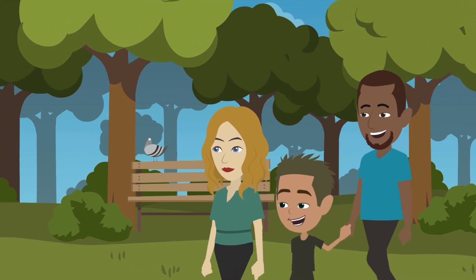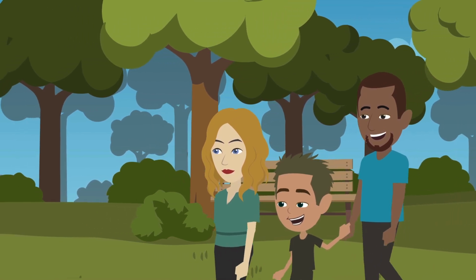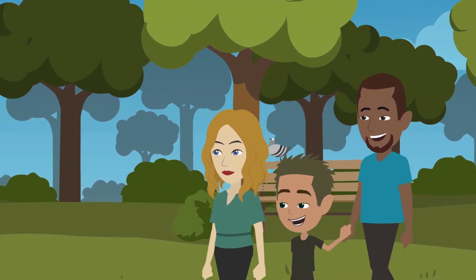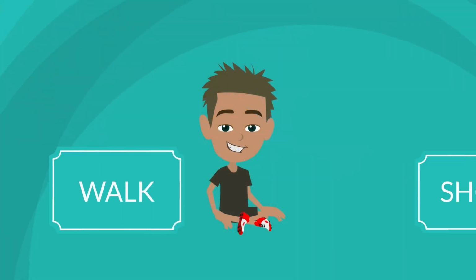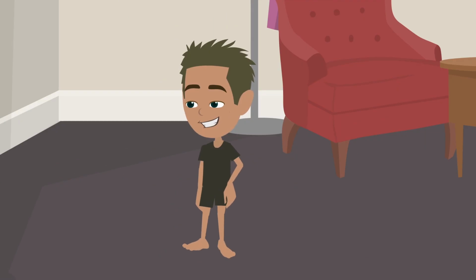Walk shoes is what baby XZ used to say when he wanted to take a walk outside with his parents. 2 of his very first words were walk and shoes. Can't go for a walk without your shoes. And you don't need your shoes unless you're going for a walk.